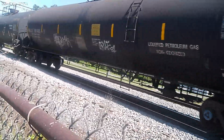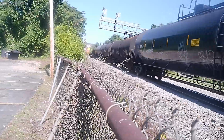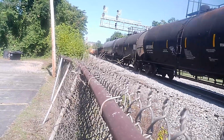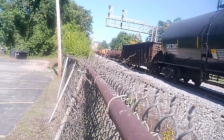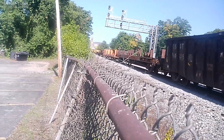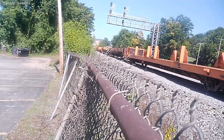There's New York Central with a Conrail warning gun, right there. I can see the view over there. Is that nice? There's some flag cars right there. Fabulous.